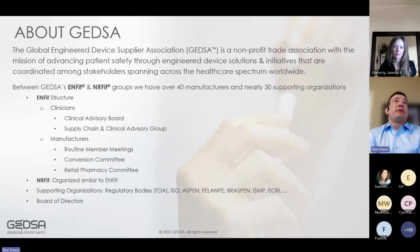We do that primarily through two initiatives. One's called ENFit, which we're talking about today. That's an enteral connector standard, and the other is NRFit, which is a neuraxial connector standard. Between those two groups, we have over 40 manufacturers and about 30 supporting organizations that we also work with.